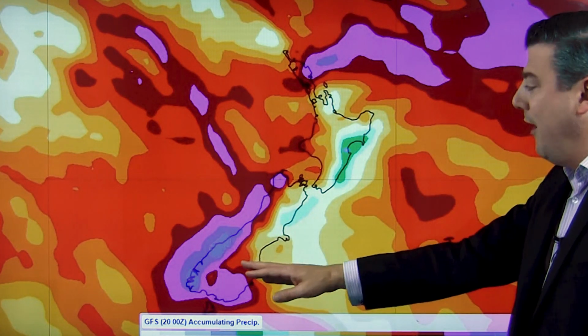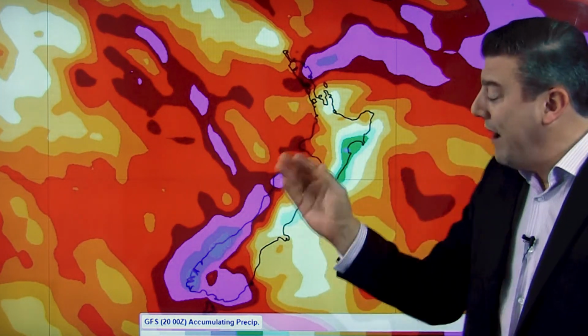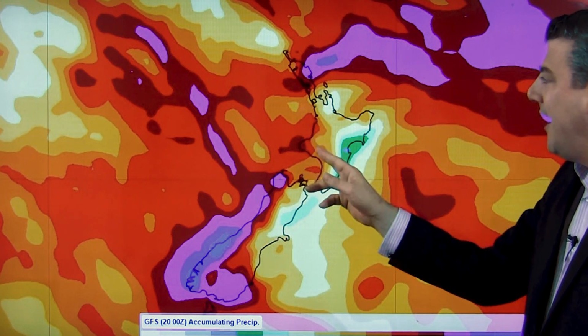So I hope overall, this is going to be an optimistic forecast for the eastern side, but for the western side, perhaps even pushing it around Taranaki and up around Northland on the western side, it is starting to get a bit wet. So just thought that was quite interesting. That data comes from the US government.